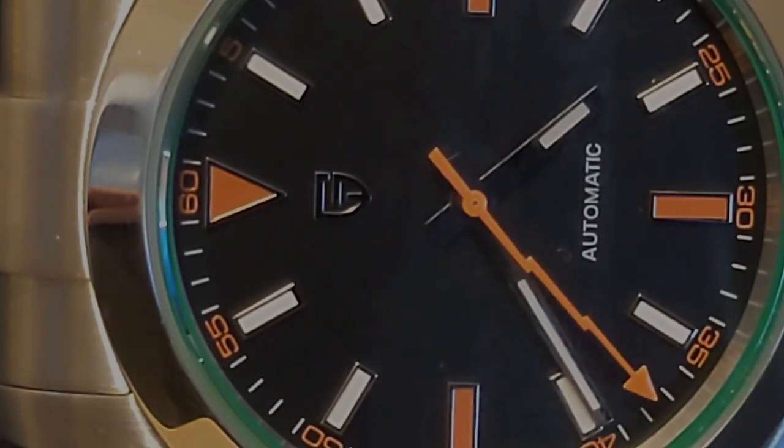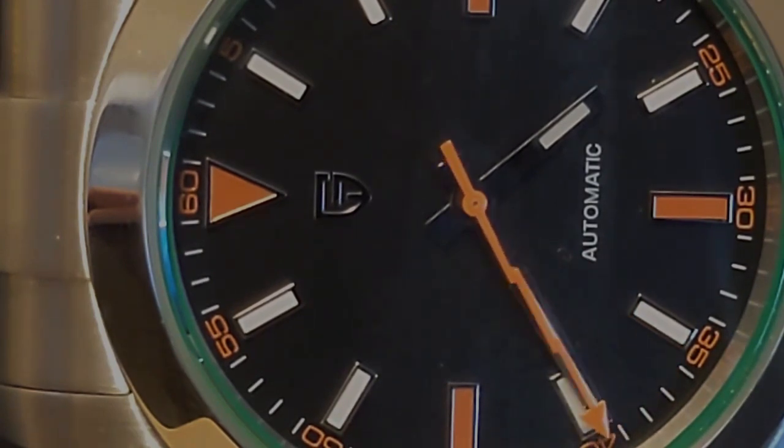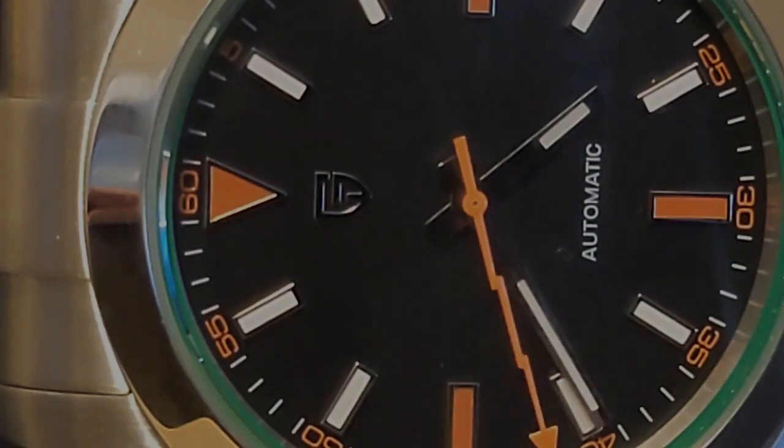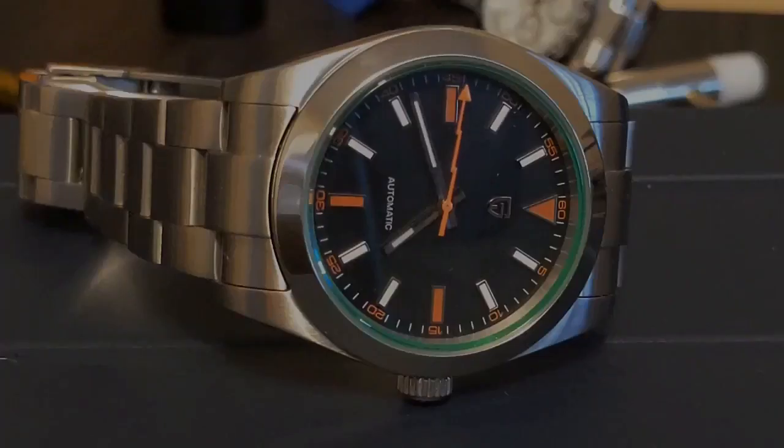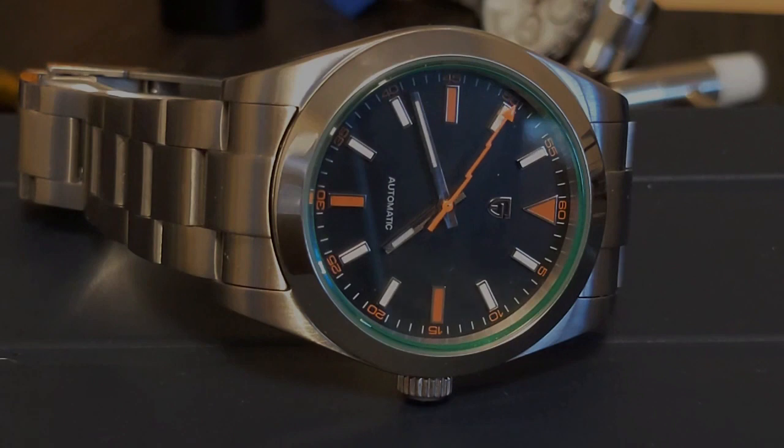You used to be able to get a Rolex Air King, which was the same exact watch with a different dial and handset and $1,000 cheaper. Then Rolex went and changed the Air King, and that is no longer the case. But it is the case with Pagani Design, as I recently reviewed the PD1692 homage to a Rolex Air King, and this is the exact same size. So it's basically the same watch with a different dial and handset.